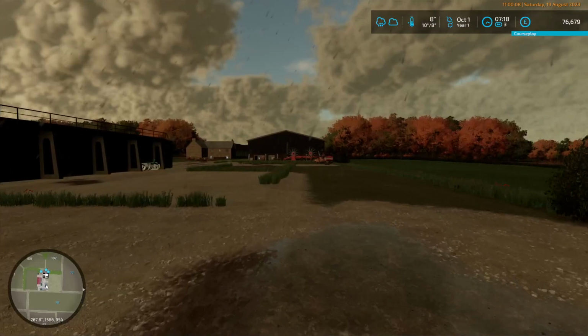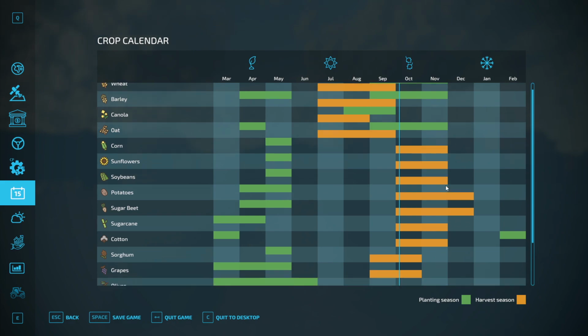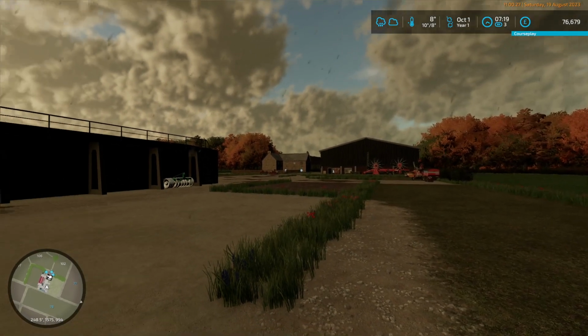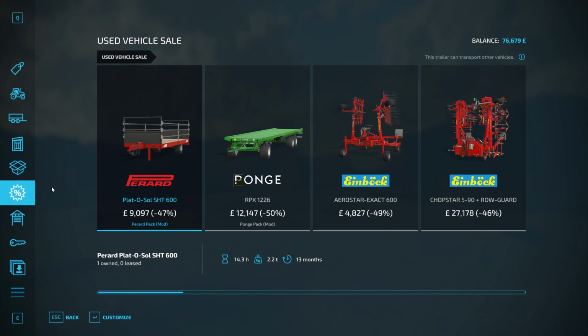I can leave it an extra month till November and it will be growth stage harvest ready. So November. We can cut grass till the end of November. So I'm inclined to wait till the end of November, let that do its thing. So I need to call up the store.